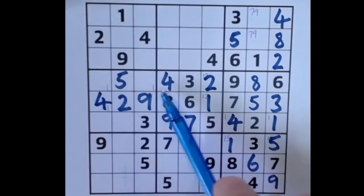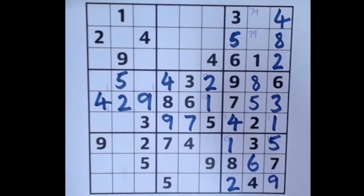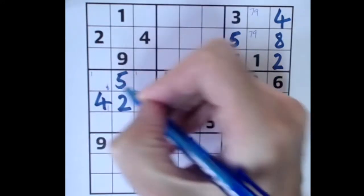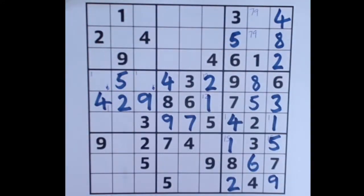Now our 1s are a pair, so in my own system of doing things, I'm going to promote these to the top left, cross them out in the bottom, and promote them to the top left so that I know that's a pair of numbers. I find this makes things a lot easier.